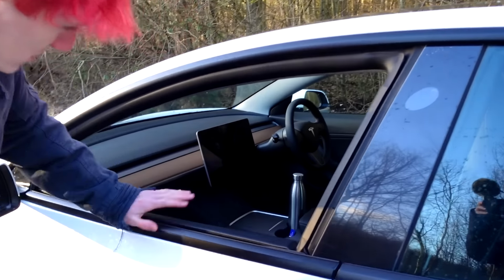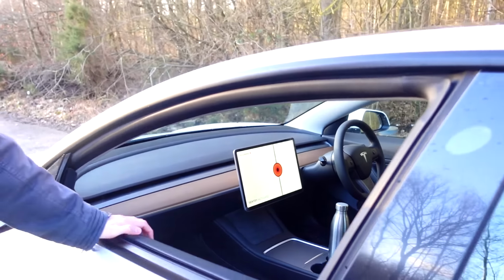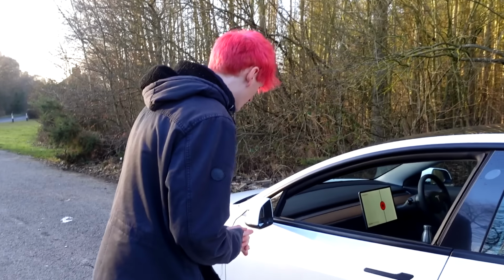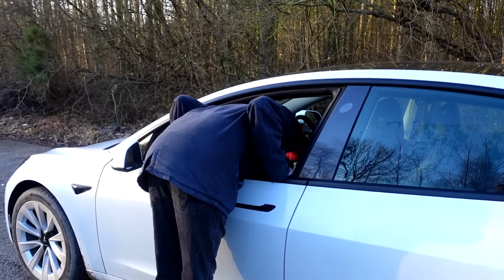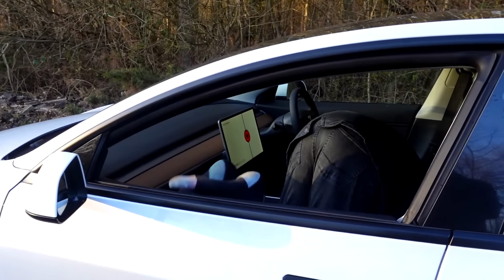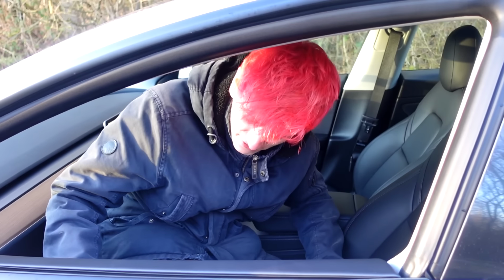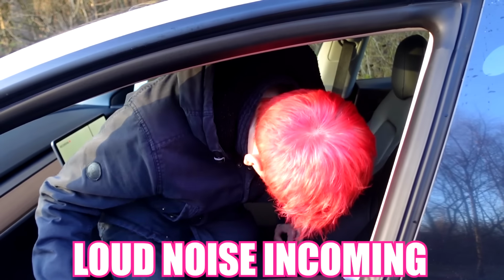I personally do think that sentry mode should have turned on at this point, as I'm now kind of, there we go. It's turned on and it is now filming us. So I'm gonna take my shoes off because I'm not a complete animal. And now let me see if I can climb in. Here I go. I'm in. Let me just find out, can I unlock the car from the inside? No, I cannot. Let me head on to the driver's seat then.